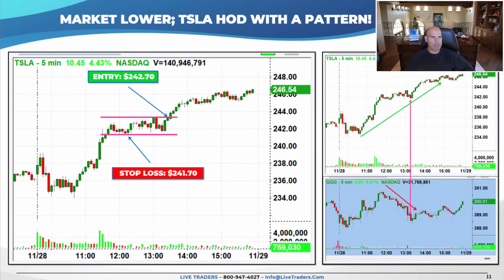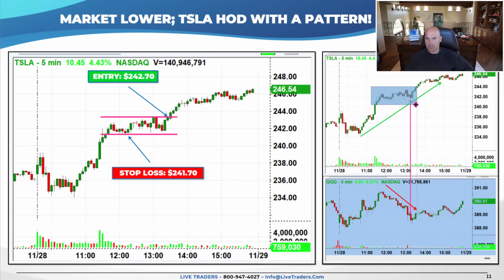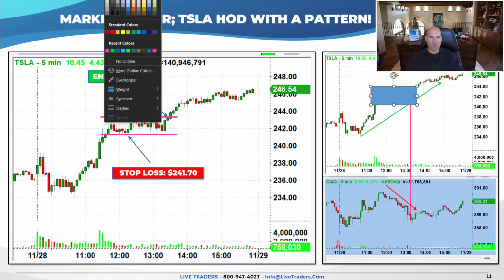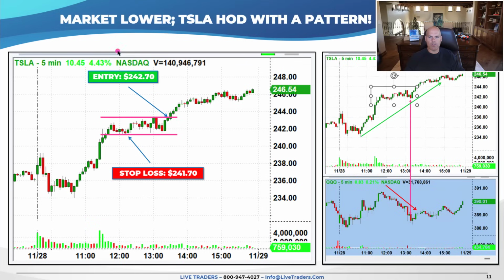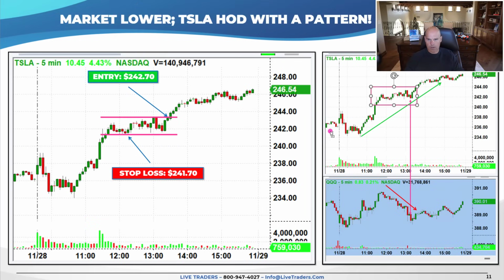In fact, let's do this so that you guys can see this, okay? Whoops, that's an outline. I need an outline. Give me the outline. All right, no fill. Let's make it pink, and let's make it larger. Let's take that. I'm just going to go straight down with it. Do you see any difference here? Do you see any difference in the box? One went straight down. The other one went dead sideways at or near the high of the day.